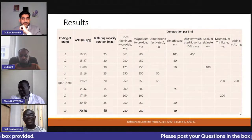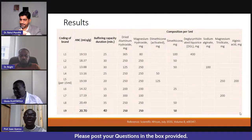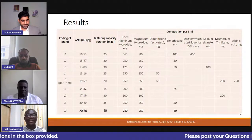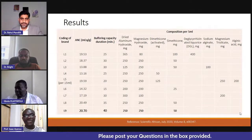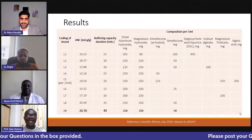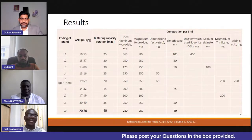And so from this, we were sure that for a product to do well, obviously the buffering capacity as well as the ANC are quintessential. And it was also good, taking a good look at the constituents and realize that the quantities that are there were doing so much good to the product and its efficacy.